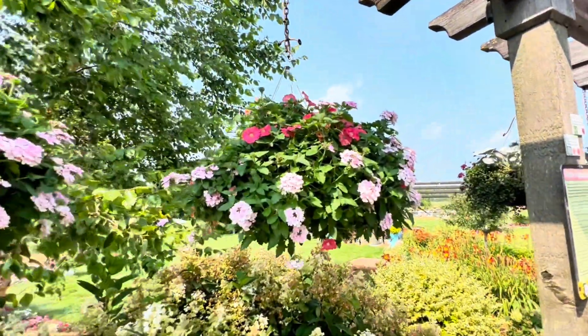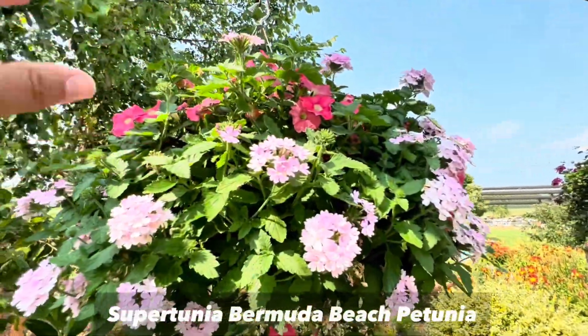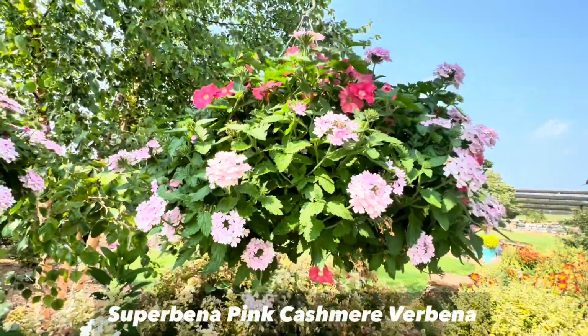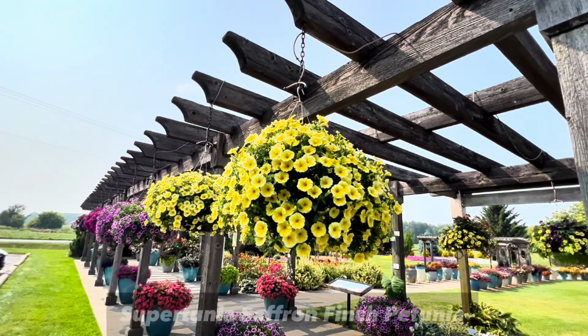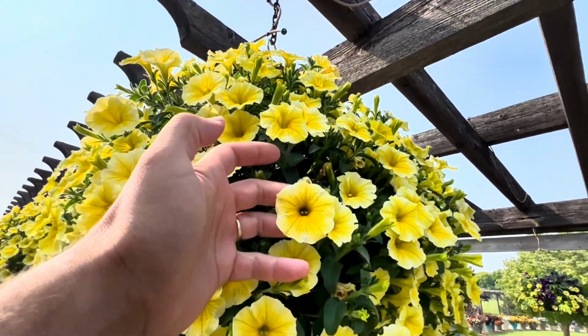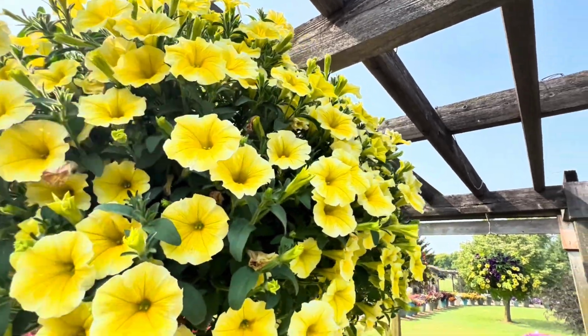But take a look at this combo. This is that Bermuda Beach, which is a coral Petunia, and then with the Superbena in there, just gorgeous. Supertunia Saffron Finch, looking absolutely stunning. I love how it's got the dark color in there with the light halo around it.